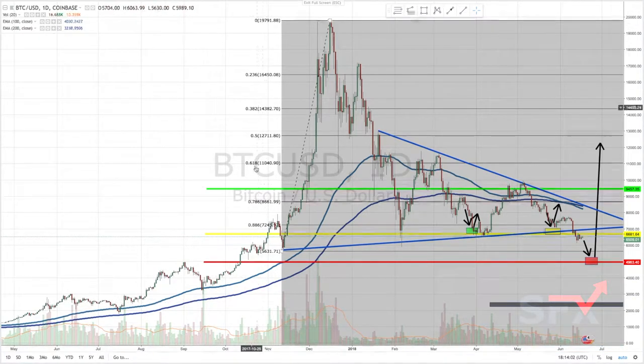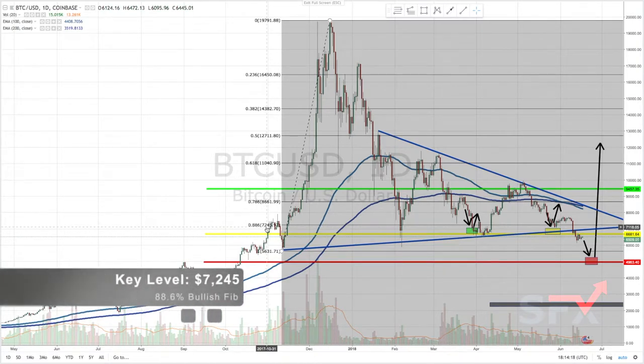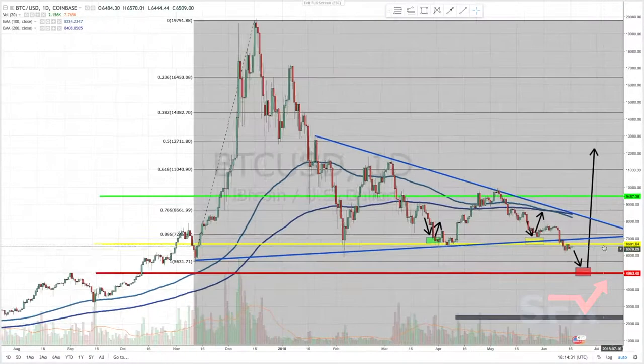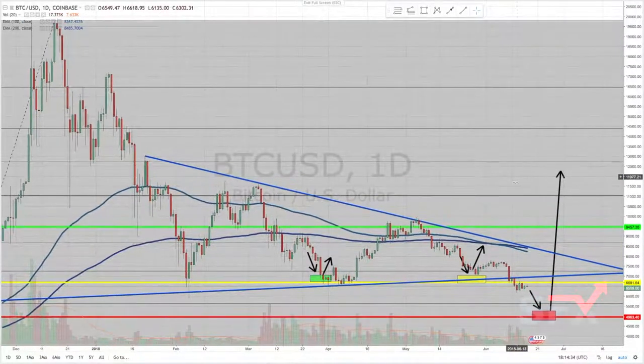Based off of the Fibonacci here, we are currently coming down towards this 15,631 level. The key level, I think, for us to try and get back up to is the 88.6, which is coming in at $7,245. It's going to, I guess, just take a bit of time for us to gauge where we're going to be. You can see here where prices have gone. This bottom line of the asymmetrical triangle, I think, is key.